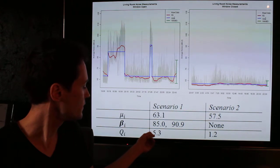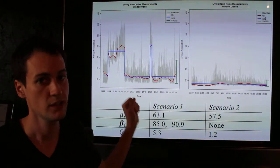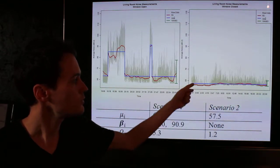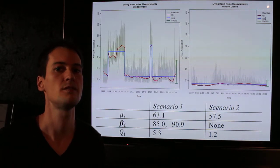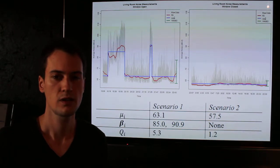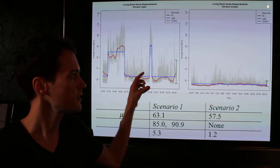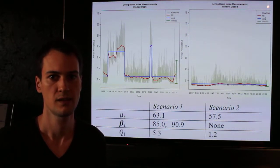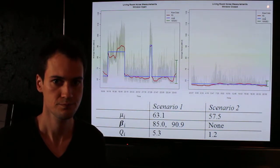Finally, we note that the variation is 5.3, measured as standard deviation in decibels, for the windows open, and 1.2 when the windows are closed. So there's a 4-fold reduction in the variation of noise when the windows are closed. To our knowledge, there are no studies that capture the effect of the variation of noise on health, but we suspect that it will make a significant impact on the occupants in Gina's apartment.